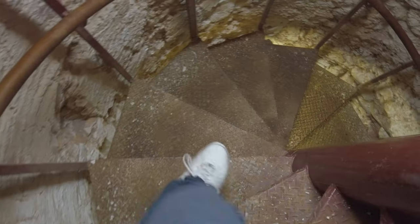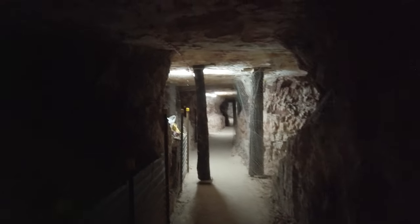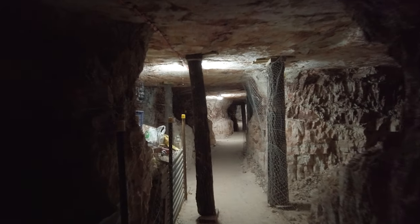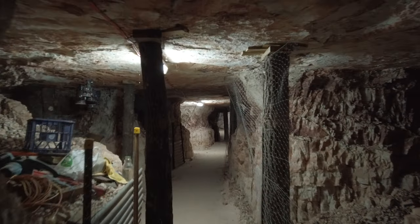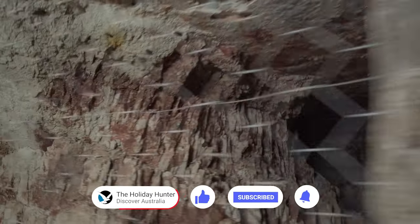One of the first things you notice when you enter the Big Opal underground mine are the hundreds of stairs that wind their way down a center shaft attached to a center pole. At the bottom of the large spiral staircase are a set of tunnels that go off in every direction. This is still a workable mine, so you will see miners' tools spread over everywhere.